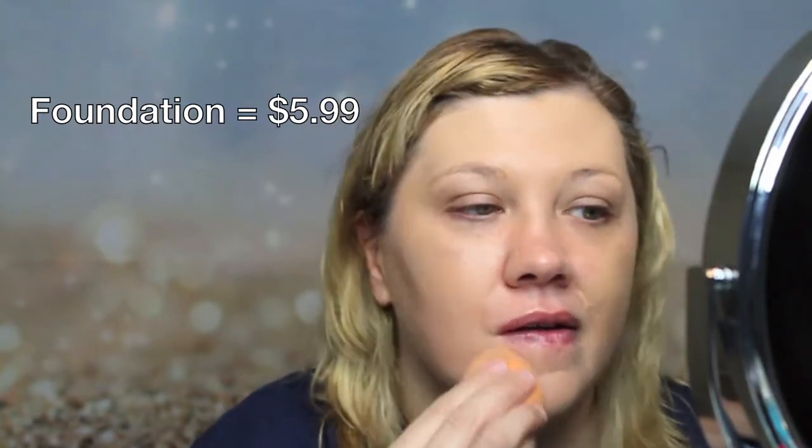I'm always about a foundation that says it's matte. I like that look. It just works best with my skin type, so it seems to be covering fairly decently, and shade match is usually good. I'm getting better at online foundation matching, which is a whole art.